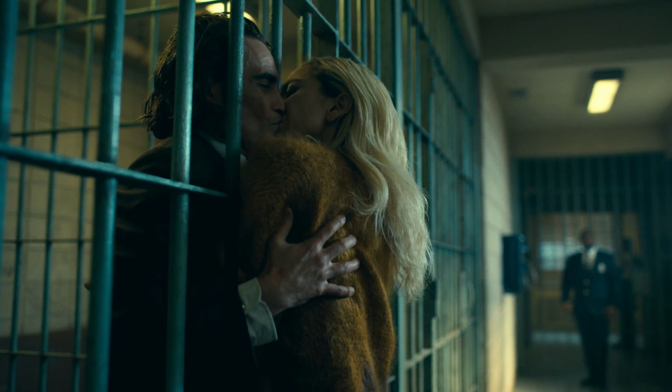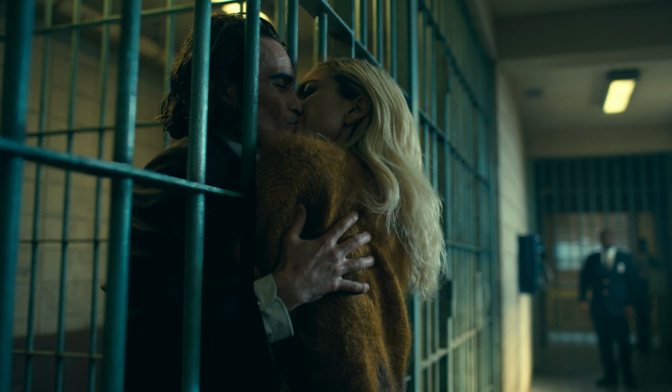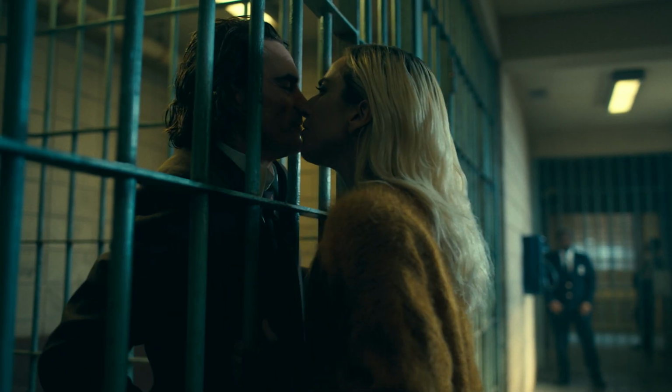Hey, no touching. Which is really the excitement of, one, him firing his defense attorney and taking control of his own defense, which is what she wants him to do, as well as an opportunity for them to actually touch each other for the first time in many, many days.